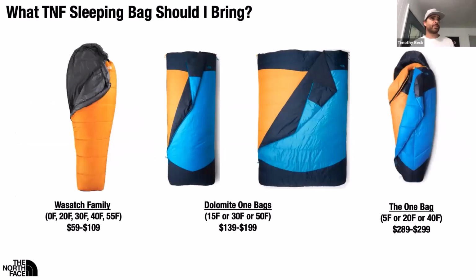Now going back here, you can see there's obviously some different shapes. Those two in the middle are much more meant for car camping and to feel like your bed at home. They have a fleeced liner around the neck, so you don't have zippers or what feels like technical nylon fabrics brushing against your neck. It actually feels a lot like a blanket, which is cool.